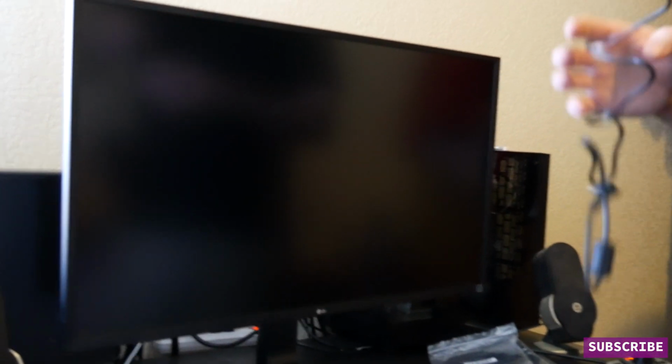It's bigger than my old monitor. Yeah, 32 is bigger than 27. Yeah, this is a 32 inch monitor, guys. And it's big. I'm excited to use it.